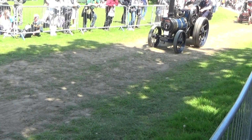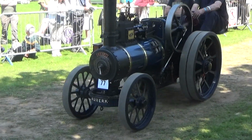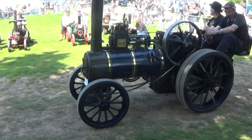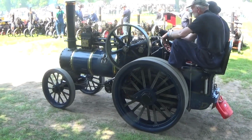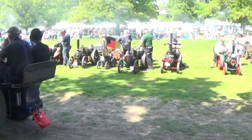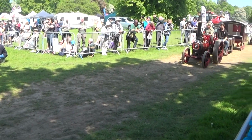So number 81 in your programme, another one of our half-size engines. This is a Savage steam tractor, Gavroche, owned by Mr. Nick Walmsley, driven today, or steered today by Mr. Jack Potter. Savages were based in Kings Lynn. They started out as agricultural engineers and then they quickly branched out into building fairground equipment, building rides such as the gallopers up in the fair today.